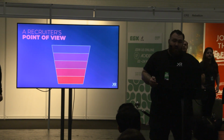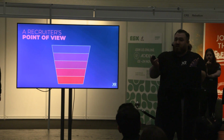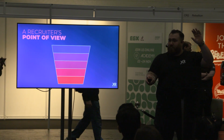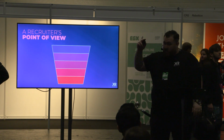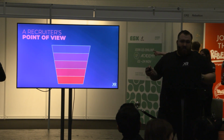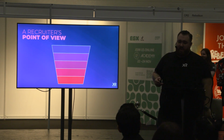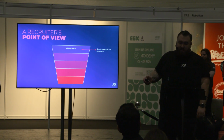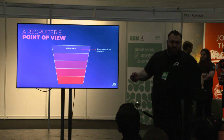And so from my point of view, what I want to show you is this kind of funnel, right, of how we go from job application to offering someone the job, right? And there's some key questions that myself and the other recruiters are asking of applicants when they come through, right? So right at the beginning, we've got applicants, and there genuinely could be hundreds of them, right?